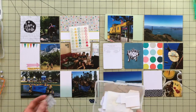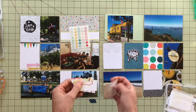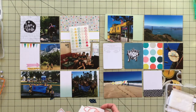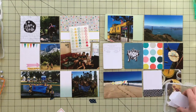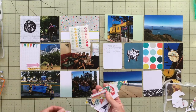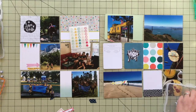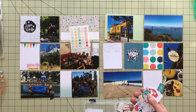I am looking at the big picture and looking through all of the embellishments that I have, placing them on the photos where I might, or cards where I think they might go. And then after I have done that and think the layout is well balanced, I am going to actually journal and stick things down.